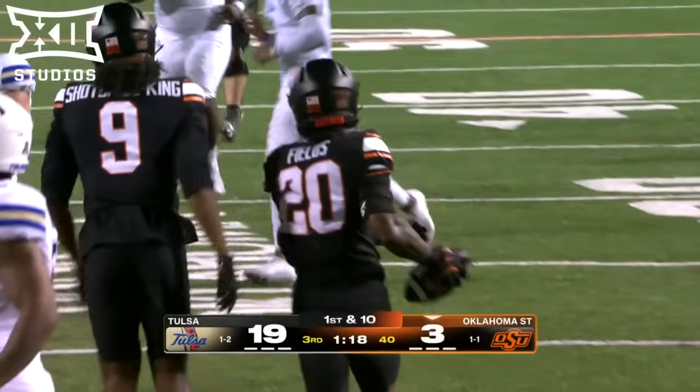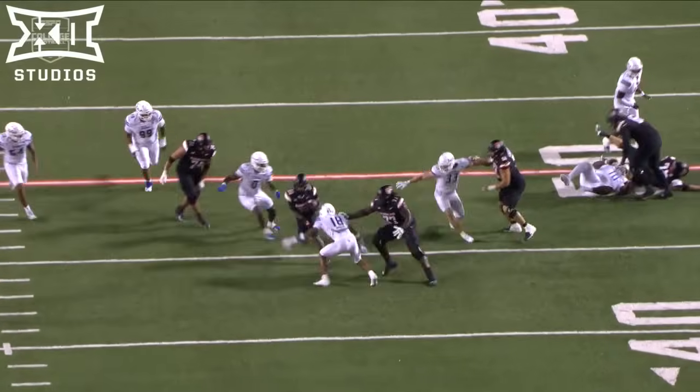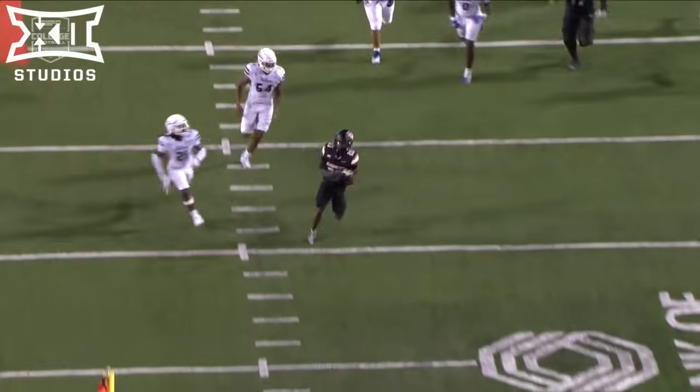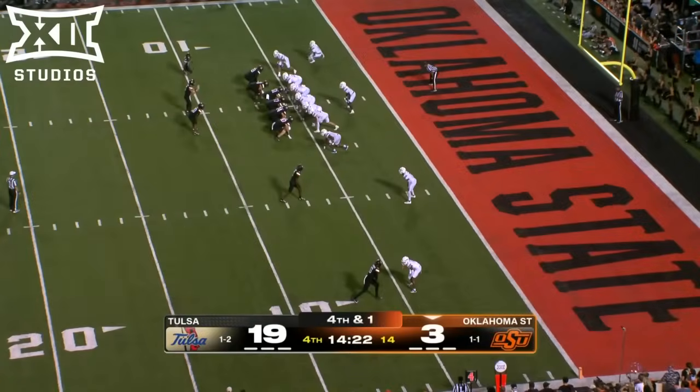And the Cowboys back in the red zone. Lento Smith making the tackle. Yeah, if not for Lento Smith, this may be a house call. He came out of nowhere showing some speed.